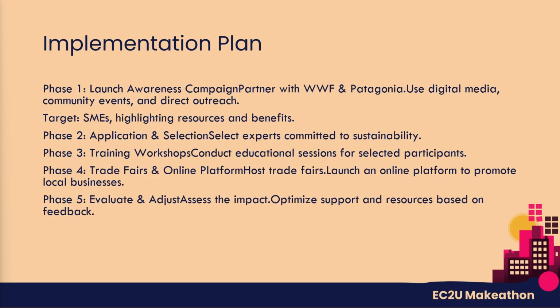And also, this is our implementation plan. As I described before, first we're going to launch an awareness campaign. Then we will highlight resources and benefits to all the stakeholders and collaborators. After that, we will start the phase of application and selection of experts. There are also going to be training workshops, trade fairs, promotion of local businesses, and the last phase, of course, is evaluation and reflection on the overall event, how successful it was.